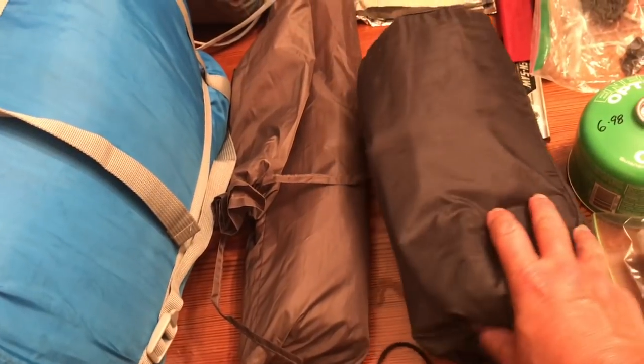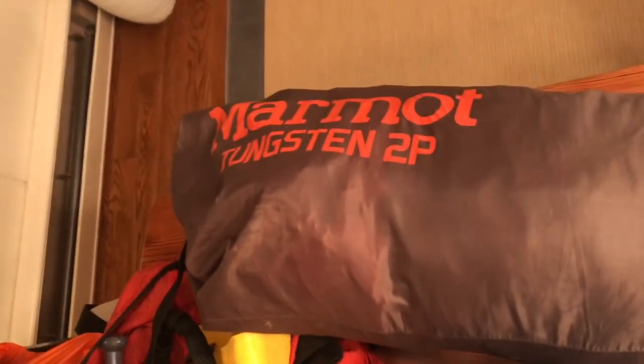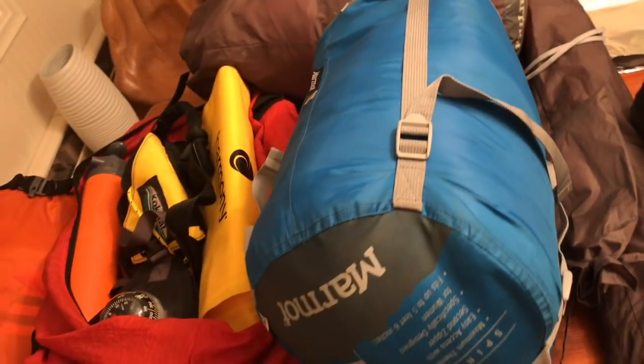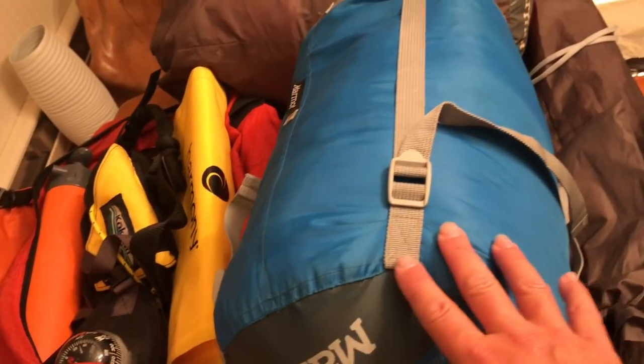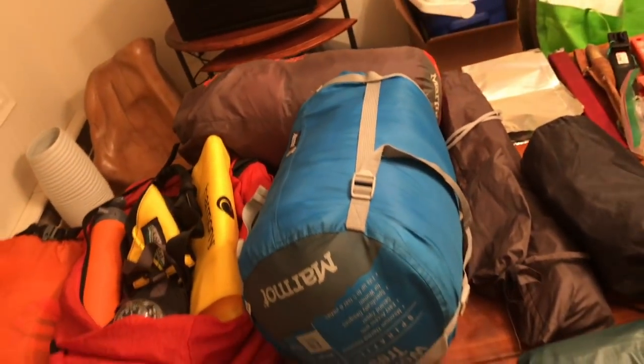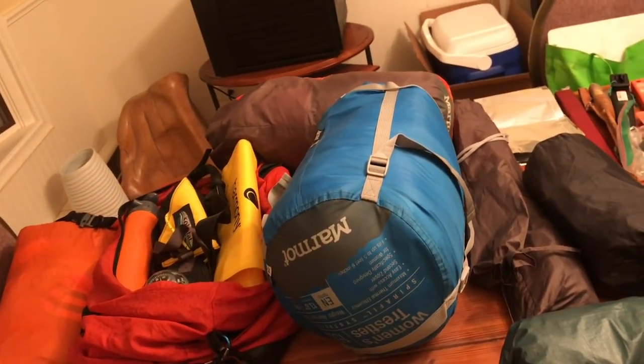This is my Thermarest Neo Air. I absolutely love it. Tent pegs, tent poles, my Marmot Tungsten 2-person tent. Love that. And it's also got a vestibule in the front and the back, which is good for putting your bags and stuff outside of the tent, but away from the rain.